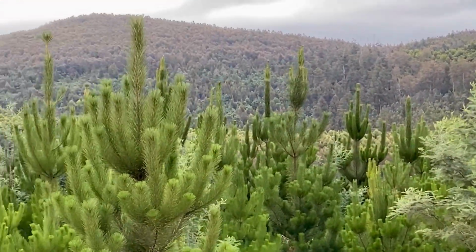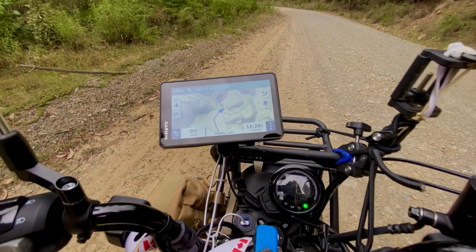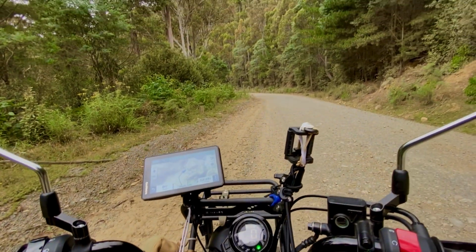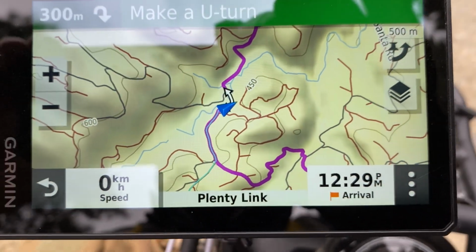So I'm travelling through forestry country, so there's absolutely a maze of forestry tracks through here. It'd be really, really difficult to travel through here without GPS. Just check all the tracks going off in different directions.